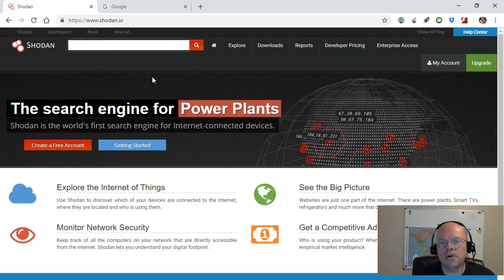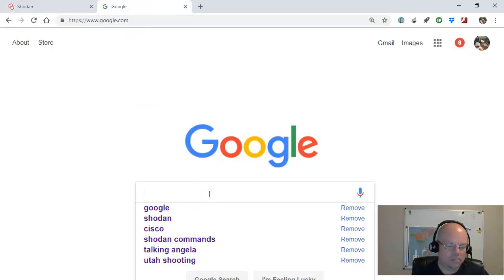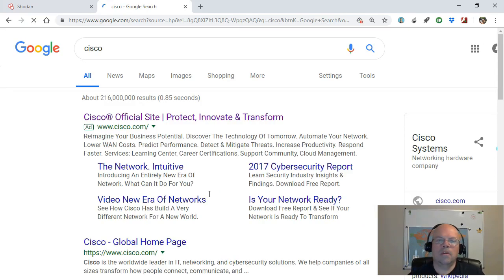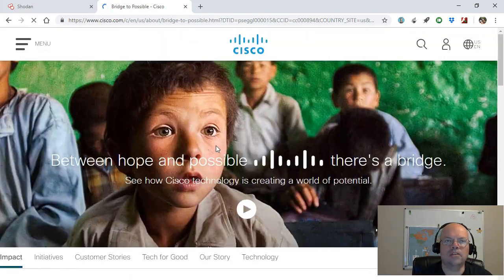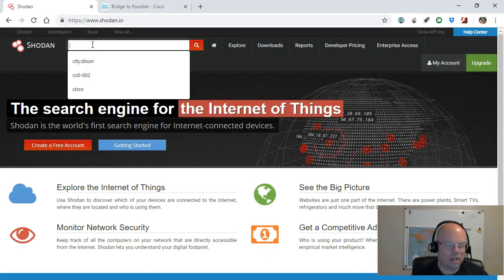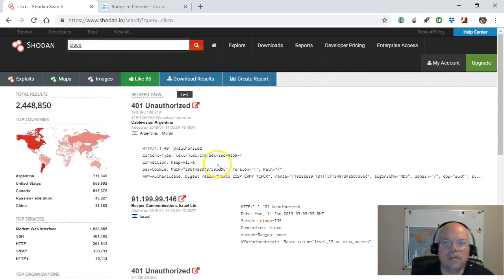Well, that's cool. But what Google does is go out, and here's Google, and let's do a search for Cisco on Google, and you see we get the Cisco website, and we get all kinds of things about Cisco, nice, cool things, and whatever. So what Shodan does, it's a search engine, but it doesn't look for websites, it looks for devices.